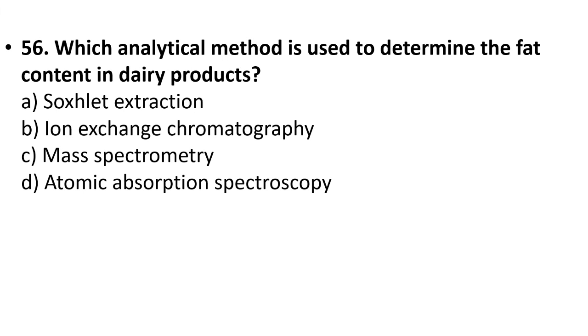56. Which analytical method is used to determine the fat content in dairy products? Solvent extraction, ion exchange chromatography, mass spectrometry, atomic absorption spectroscopy. Your answer is option A, solvent extraction.